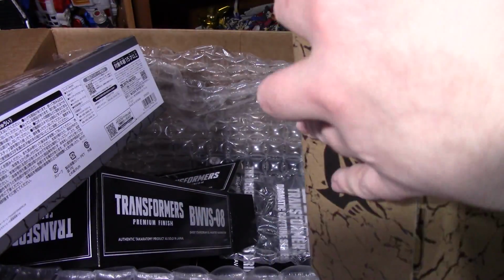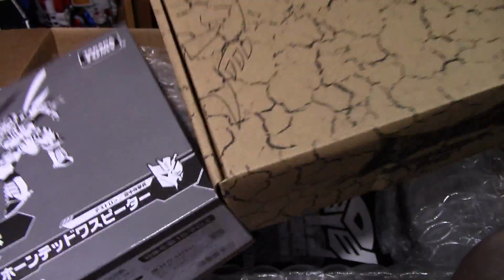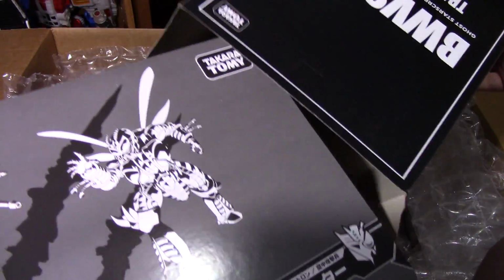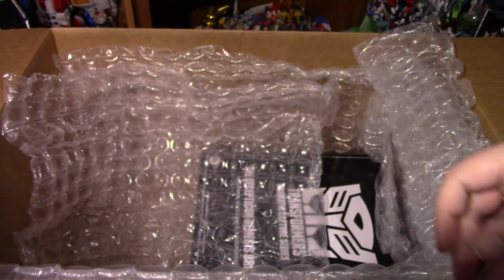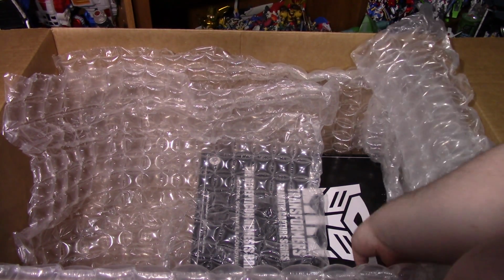Man, so much packaging on this one. Why are there so many different layers of packaging? I swear, I'm not going to keep all this. I might keep that interior box, because that one's really neat. But, oh man, I don't know. So much packaging. Takara, why? That one's not even fully closing. I'm not going to stress it. Alright, last but not least, something else I will have to partly open so you can get a look.